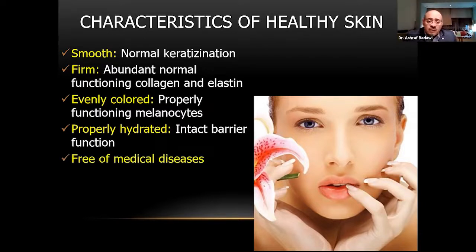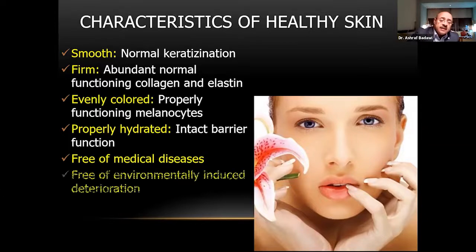The healthy skin is free of medical diseases. So if we have acne or eczema or psoriasis or vitiligo, this is a medical condition which needs to be treated. Otherwise, the skin does not look healthy. And finally, the healthy skin is free of environmentally induced deterioration, an insult which occurs every day.